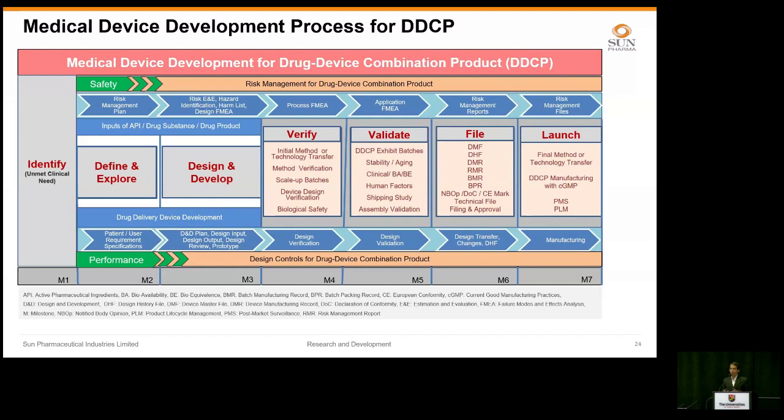And then once it gets approved, it goes for the launch or distribution milestone. That is then final method or technology transfer, and then manufacturing in a CGMP environment. After that, post-market surveillance and product lifecycle management start. So this is the formal process for medical device development for a drug-device combination product.